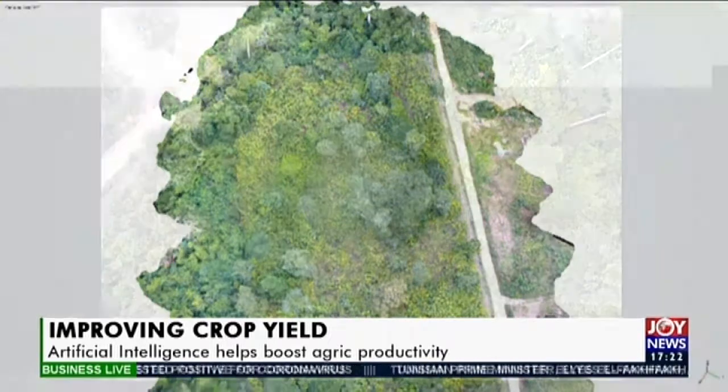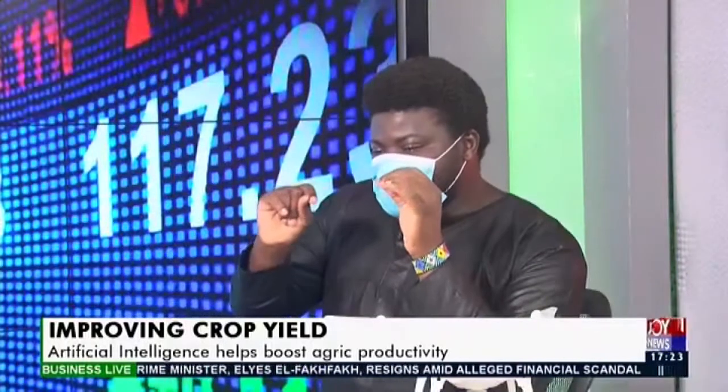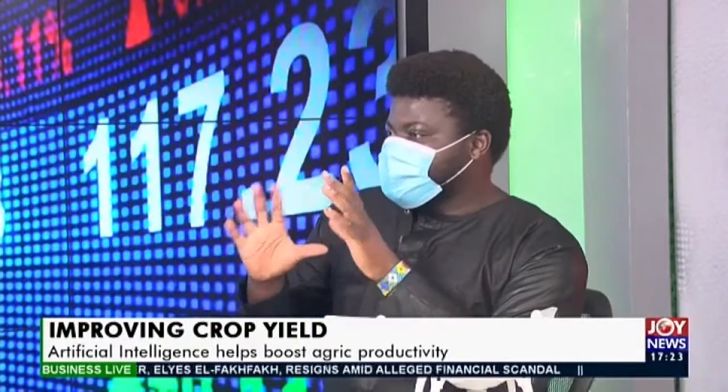But fall armyworm can be of different sizes, and the shades might be a little different. So it's trying to learn that beyond the image I'm looking at, how do I truly understand what fall armyworm is, so that if I see it in another setting, I can recognize it? But this is still just one.